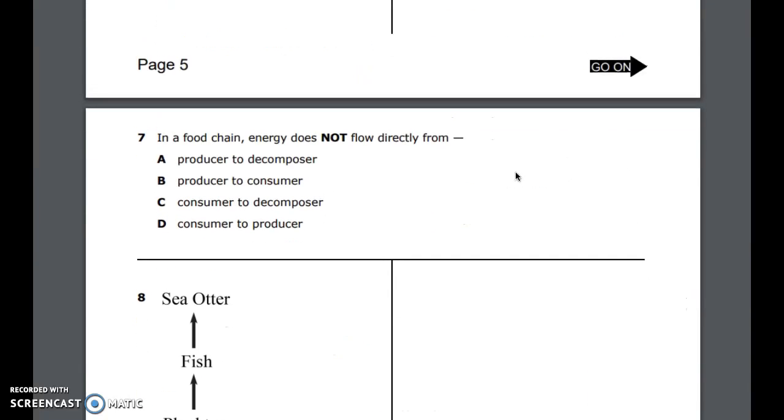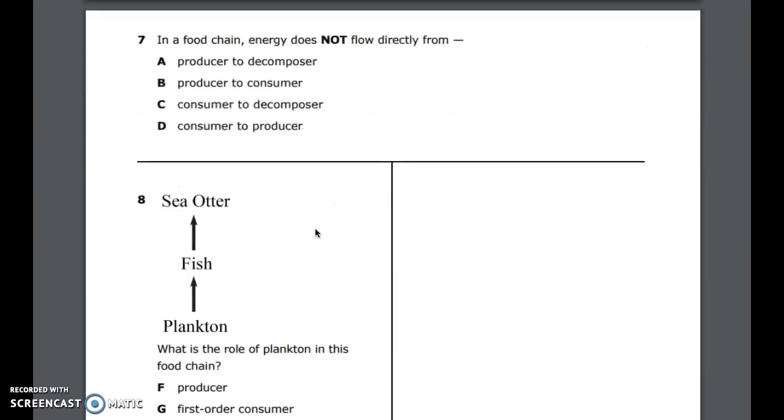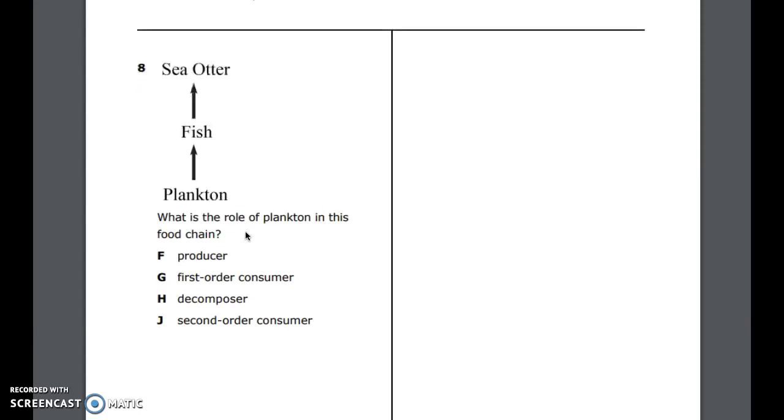Number 7. In a food chain, energy does not flow directly from producer to decomposer, producer to consumer, consumer to decomposer, consumer to producer. Number 8. What is the role of plankton in this food chain? Plankton, fish, sea otter. Producer, first order consumer, decomposer, second order consumer.